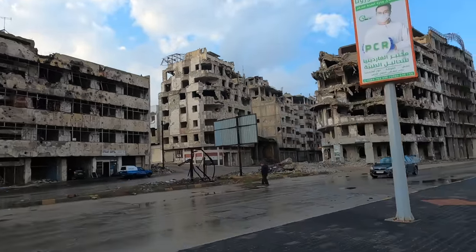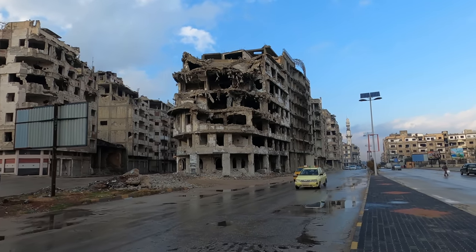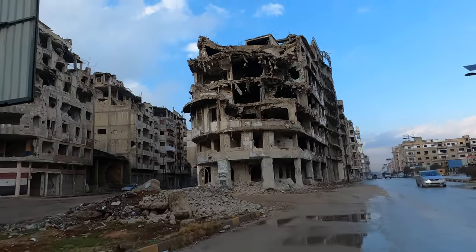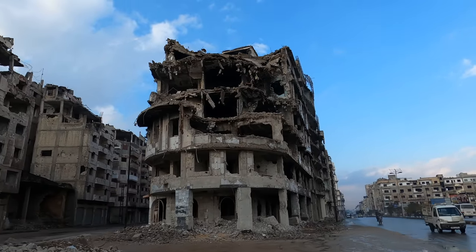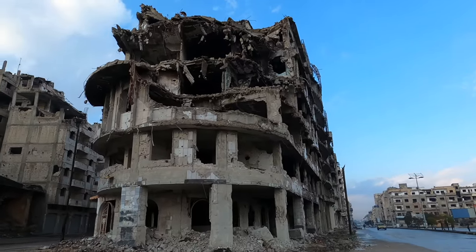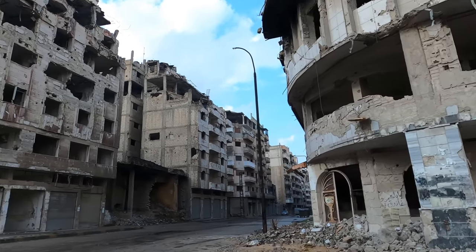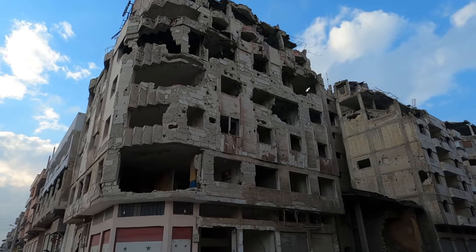But as you can see, people are going through their day-to-day life. Everyone is doing their business, and the destroyed part of the city is also just staying still. Wow, this is crazy. You cannot see any windows at all. And these buildings are probably going to collapse in a few years without any human touch. That's totally insane.